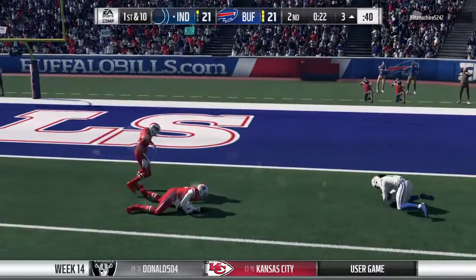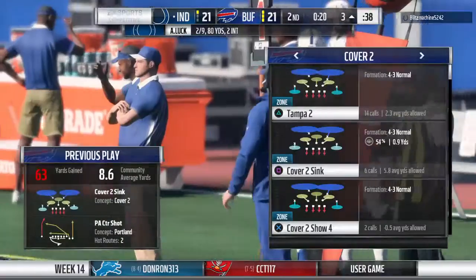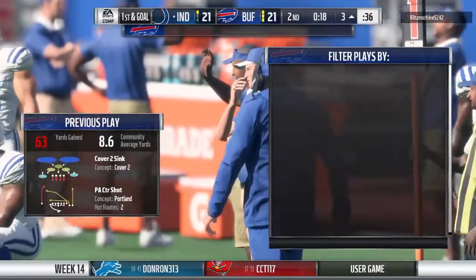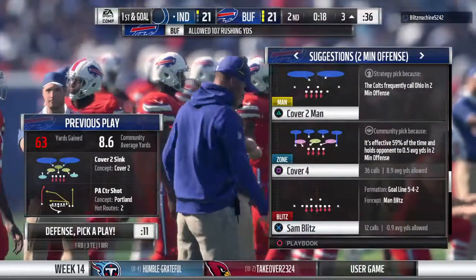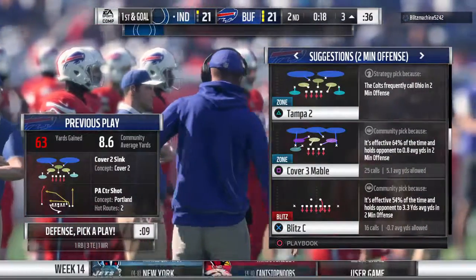Got a man, it's caught at the 6-yard line. And he takes it all the way down to the 3. A big play there just before halftime. 63 yards.